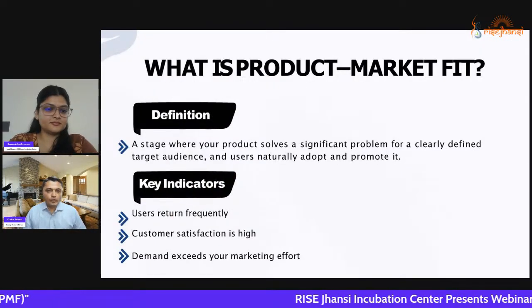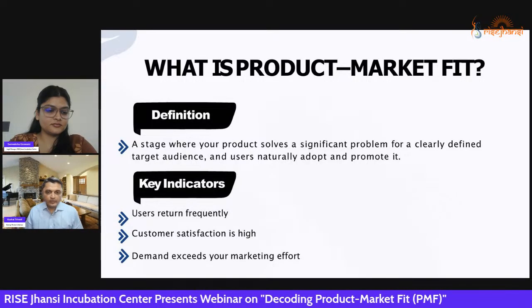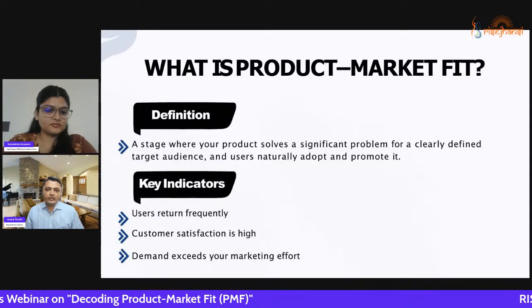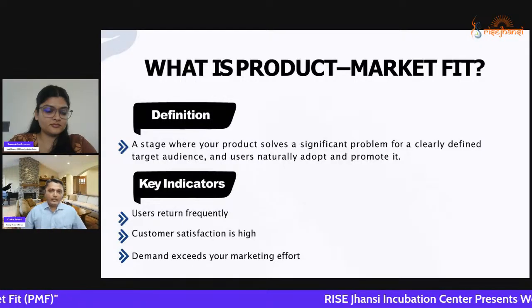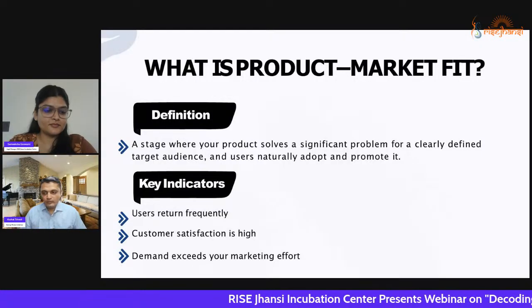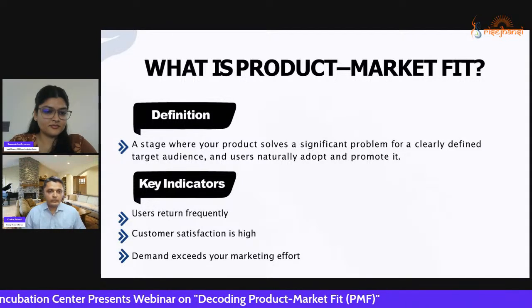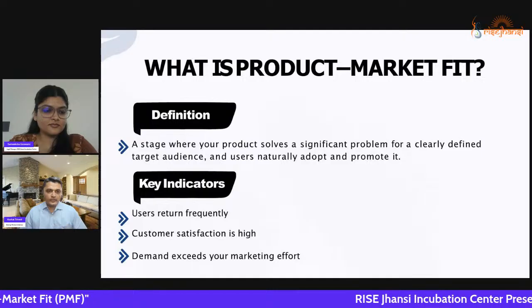So what is product market fit? It's a stage where the product solves a significant problem for a clearly defined target audience, and users naturally adopt and promote it. Meaning, as a founder, we need to first focus on the problem: what is the problem that we have discovered that needs to be solved? Then we create a product or a tool that solves that particular problem.